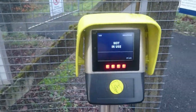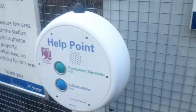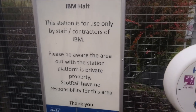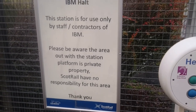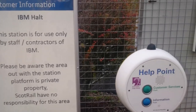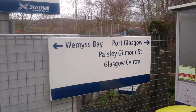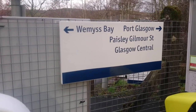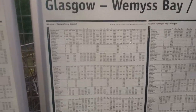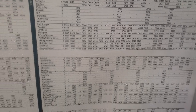A not in use smart card reader, got a help point, sign. Please be aware that the area outwith the station platform is private property. ScotRail have no responsibility for this area. You've got Weymouth Bay, Port Glasgow, that way. Timetables, IBM, regular service one way. Oh, it's got it on the other way as well.